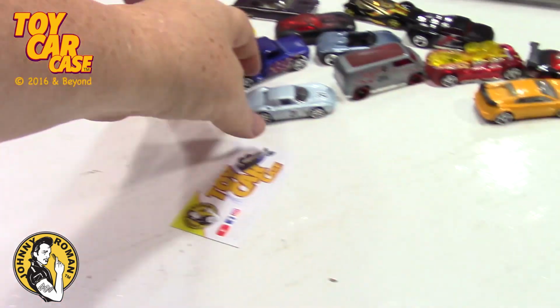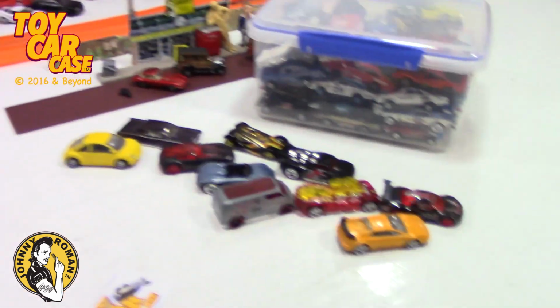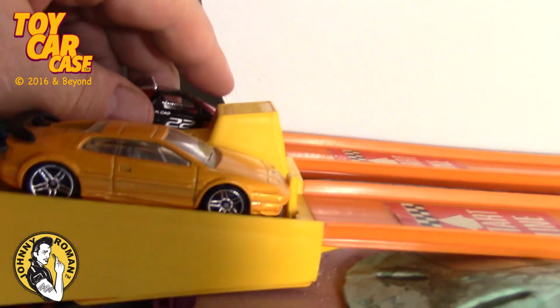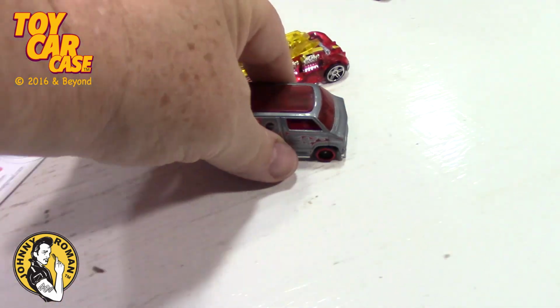Seriously. That NASCAR is up in the corner and we're going to crash him right through. Ferrari in the front lane, truck in the outer lane. Boom! Push him right through. That was the way to do it. No stretching or bending for me today. That is awesome. Oh, little rollover in the end.